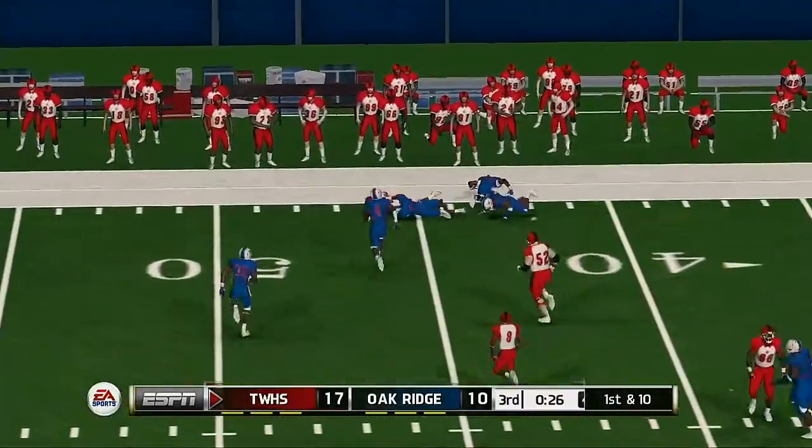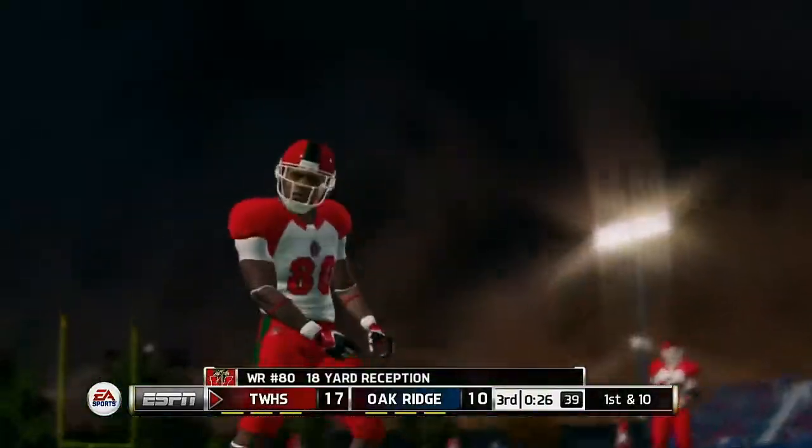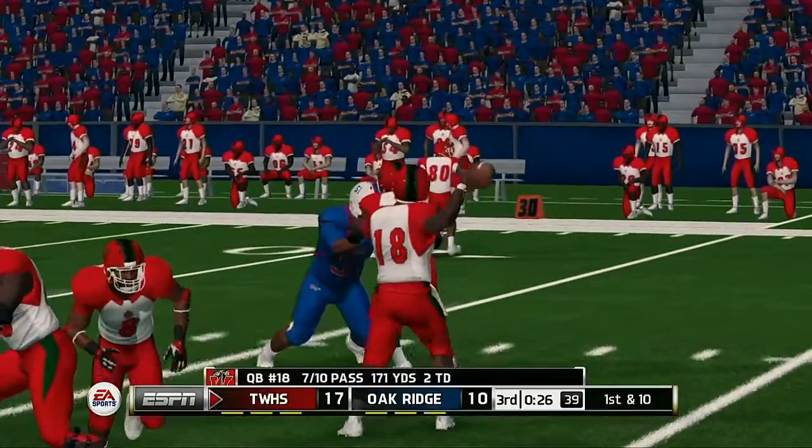In the open. Tackle made at the 45-yard line. That's good for a gain of 17 yards. First down.